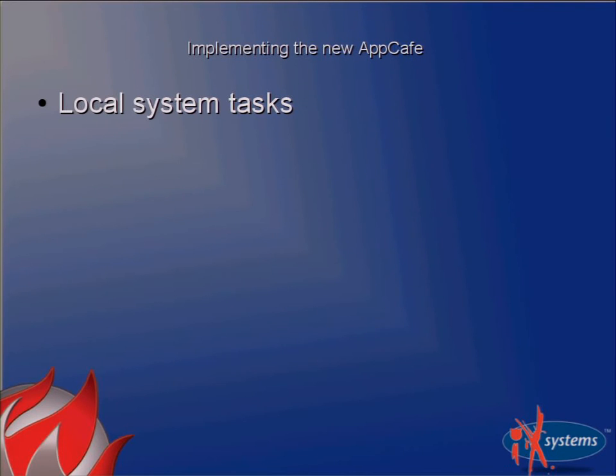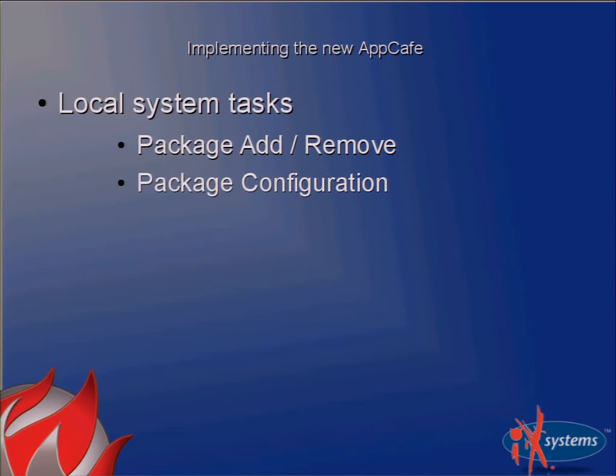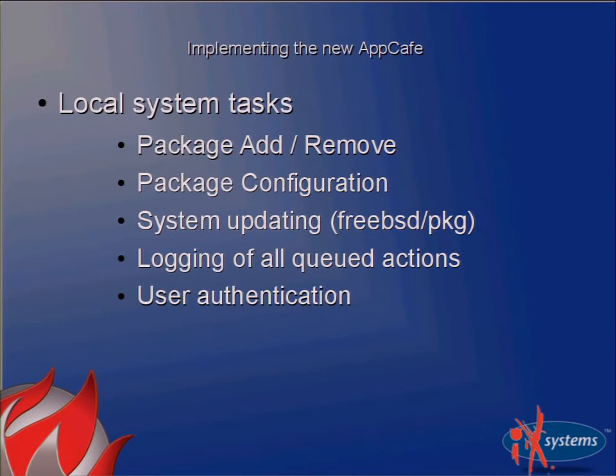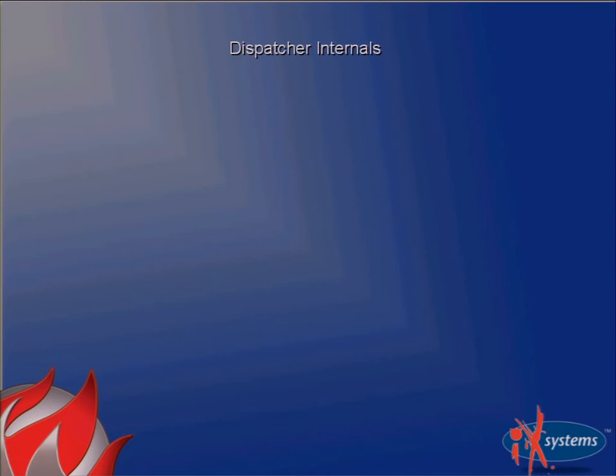In addition to that, this dispatcher will handle some other local system tasks. Package add or move, of course, on the local system, the config, and then system updating via FreeBSD update or PKG. We have some configuration knobs where you can turn this off. So on an appliance like FreeNAS, for example, you don't want to expose that to the end user because they may not be using FreeBSD update or PKG. So the interface will just silently hide all that stuff so that you can use their updating mechanisms. But for jails, we still want to expose that. And of course, it logs everything that was queued and gives you results. And it handles user authentication to make sure you have permission to change stuff on the system.